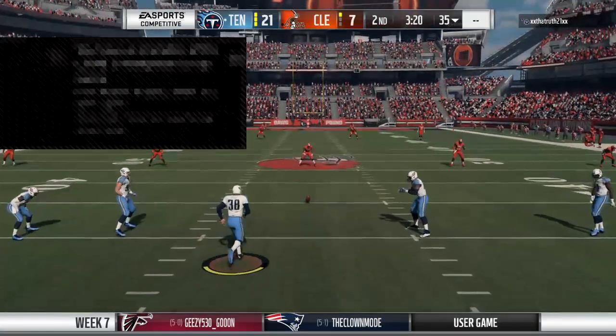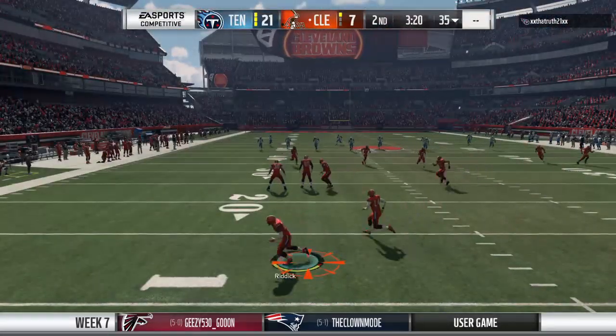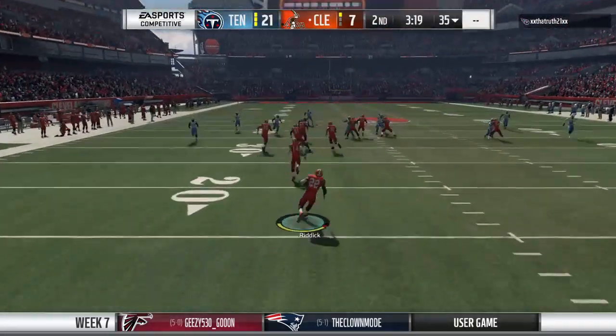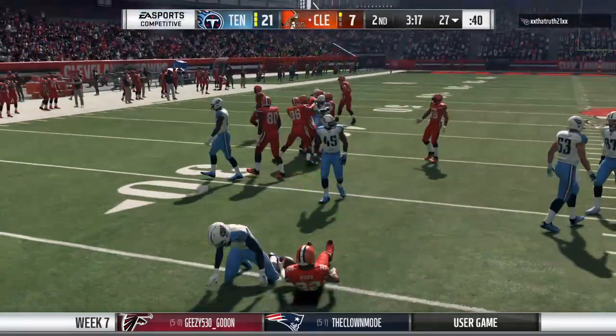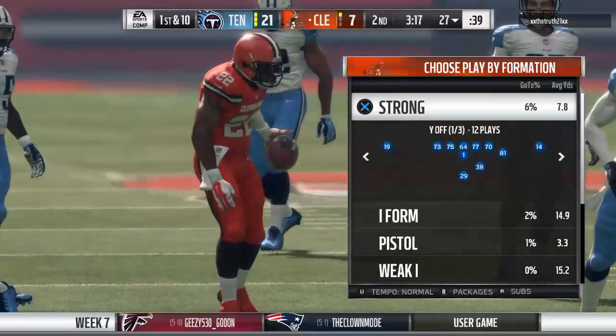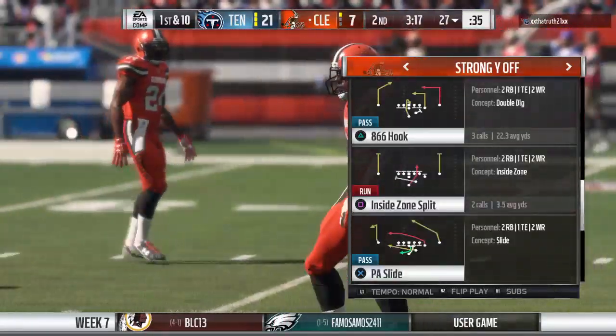Now here's Suckup out to kick it away. This is taken near the 13. And he'll take this across the 25, a couple extra yards up to the 27-yard line. And the Browns getting set to go.